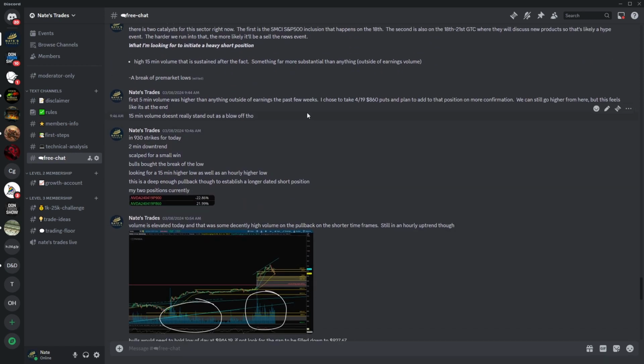And I'm posting everything in the chat during this whole play. So I said exactly what I chose to do. I went with the 419, 860 puts. So I went further out of the money than I originally did because I knew we were getting closer to that top. I was getting more and more confident, and I was ready to hit it with size once I got some confirmation, but I was playing the dailies at that point.